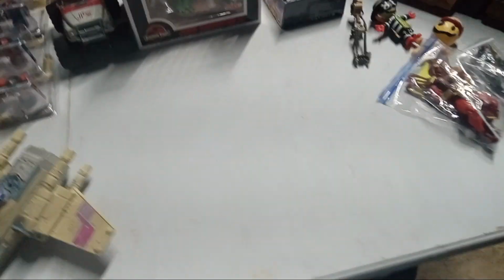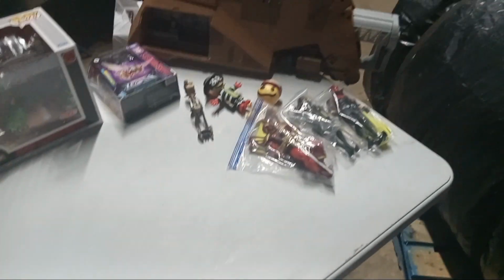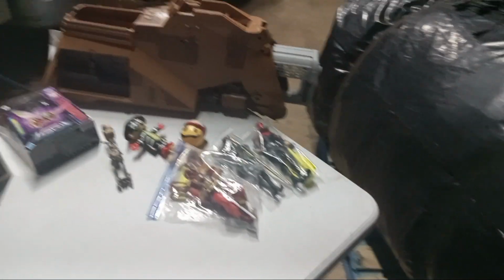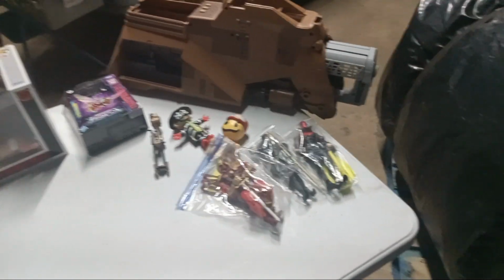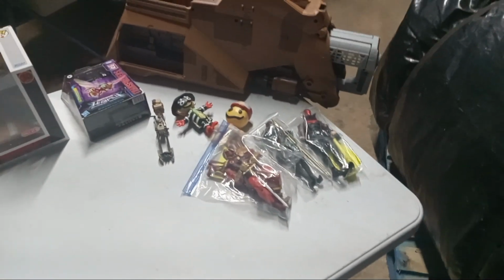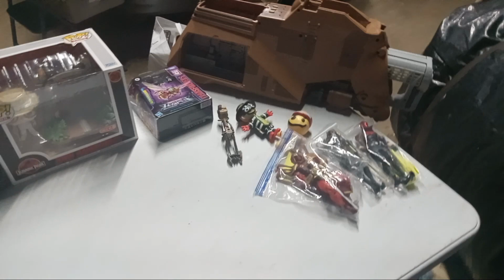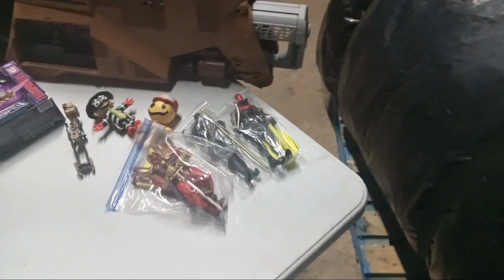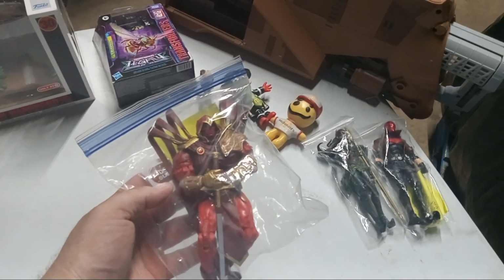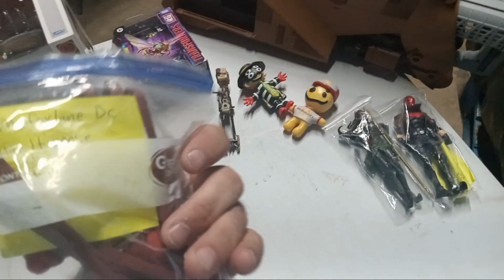So that's going to do it for the Star Wars pickups and stuff that I got through the flea markets and a deal I did yesterday. But let's get into some of the other stuff. So at the toy show I did on Father's Day, a buddy of mine says, I got all this stuff on my table. Give me some money and take it. So I wound up giving him, I forget what it was. It wasn't much, but I wound up picking this stuff up, these figures.